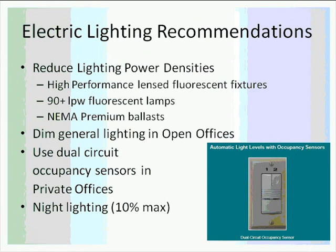We talked about the high performance lens fluorescent fixtures. We'll see a picture of those here in a minute, but it's a relatively new advancement. Maybe in the last 3 to 5 years, these types of luminaires have been coming out, and they're much more efficient at producing light down on the work surface and on the walls than the older style parabolic fluorescents or the recessed basket style fixtures. Using high efficiency fluorescent lamps and NEMA premium ballasts. Of course, dimming the general lighting in the open offices.